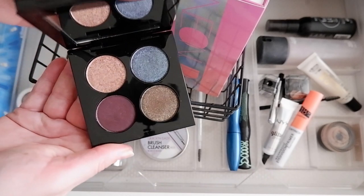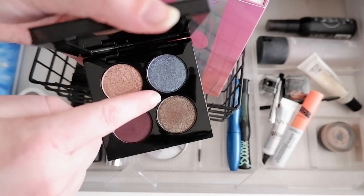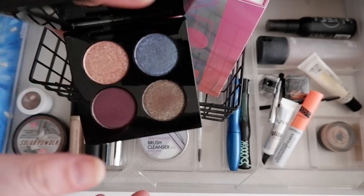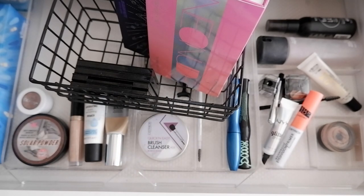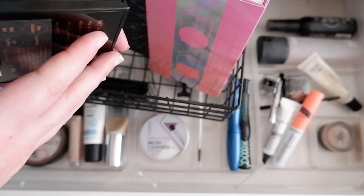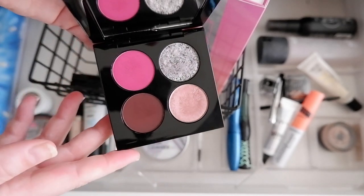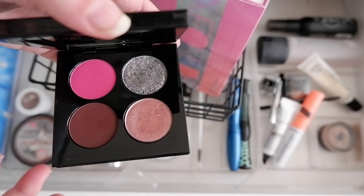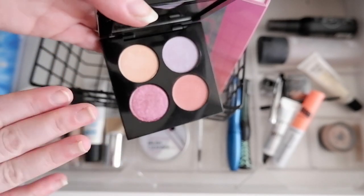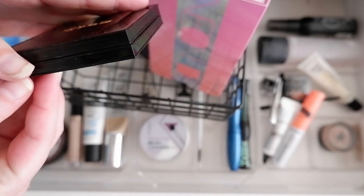Pat McGrath, Interstellar. This shade ended up being not as blue as I thought. This has a purple blue flip. I didn't know that because I'd never seen that in any pictures. Love the look I did with that one. This is Risky Rose, which was also really lovely. A little bit more depth. And then the one that was my favorite is Fleur Fantasy, because this was just the prettiest, softest spring look you could think of. Very whimsical, which I loved.